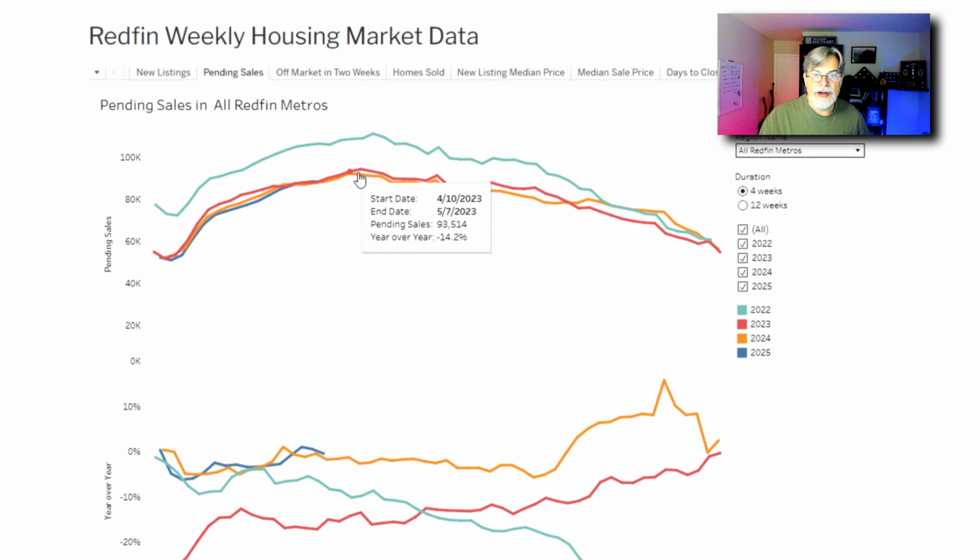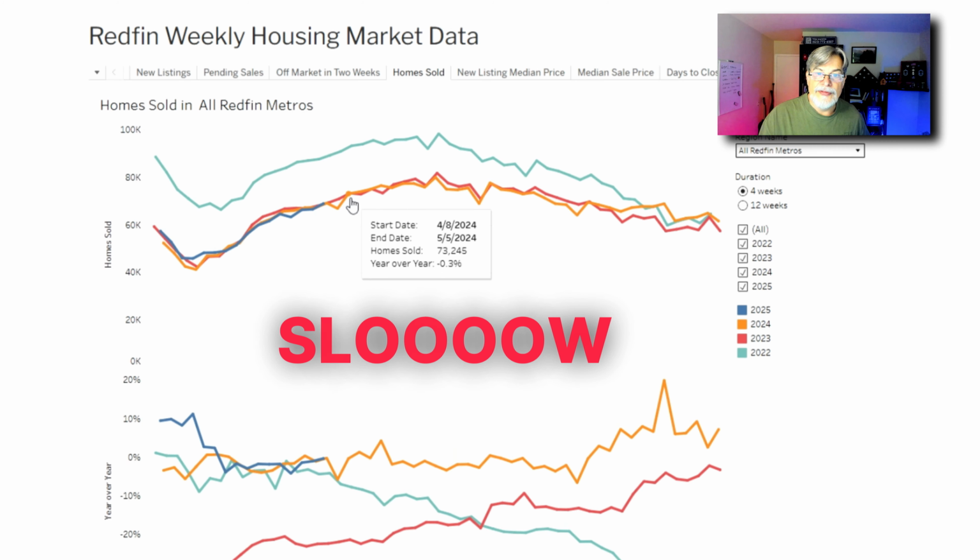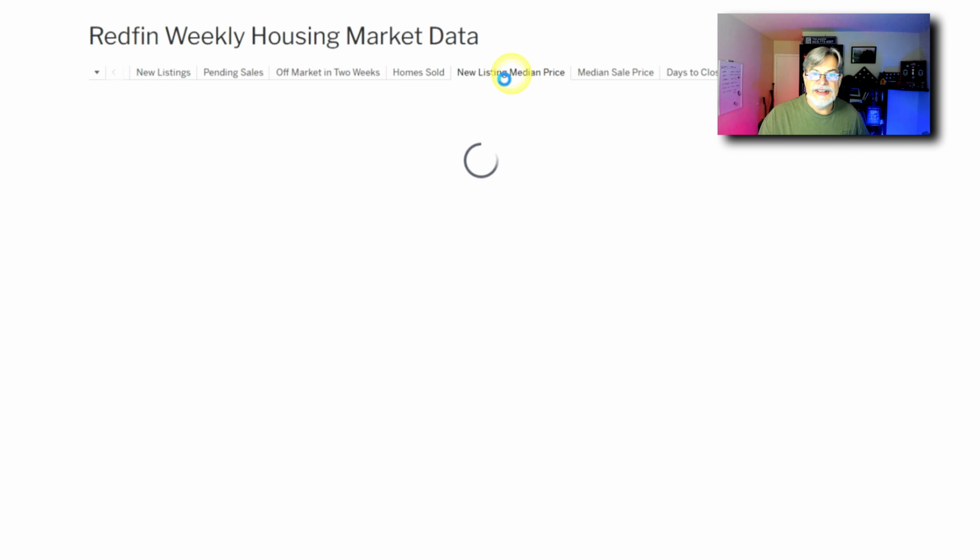Pending sales are trending with the lower markets we had in 2022, 2023. They're staying subdued by the high interest rates, so not a lot of change there. When we look at the number of homes sold, it's exactly the same thing. Again, this one is 2022, lots of homes sold. 2023, 2024, and 2025 are turning out to be fairly slow markets. Now we look at new listings and median price.